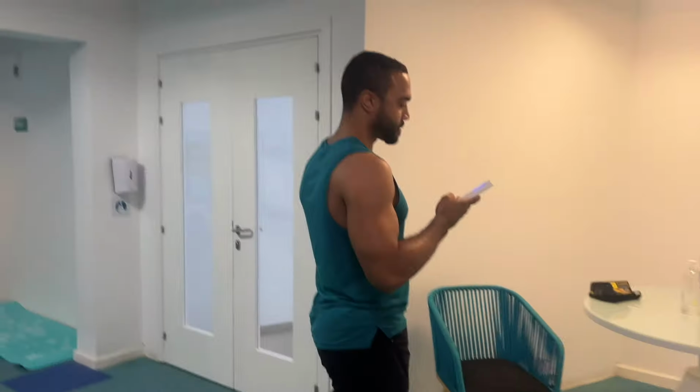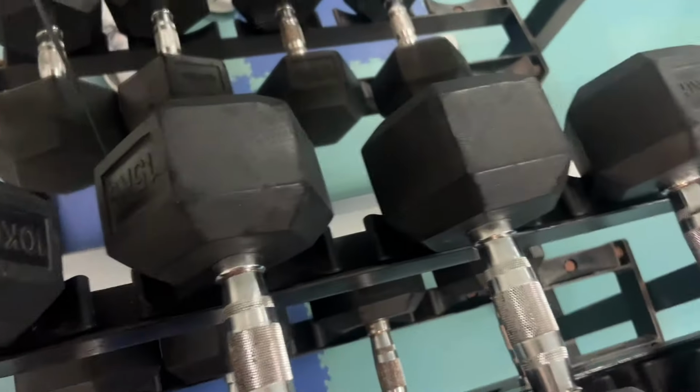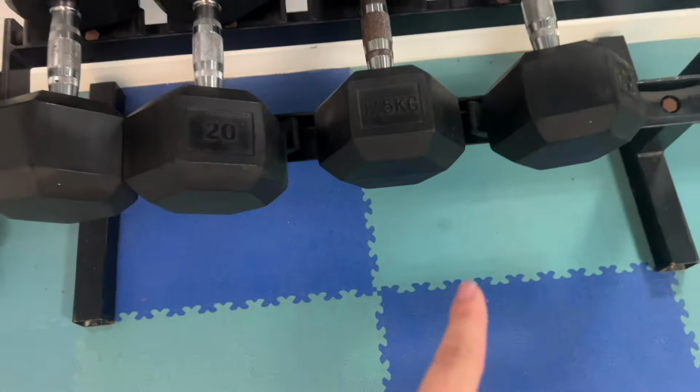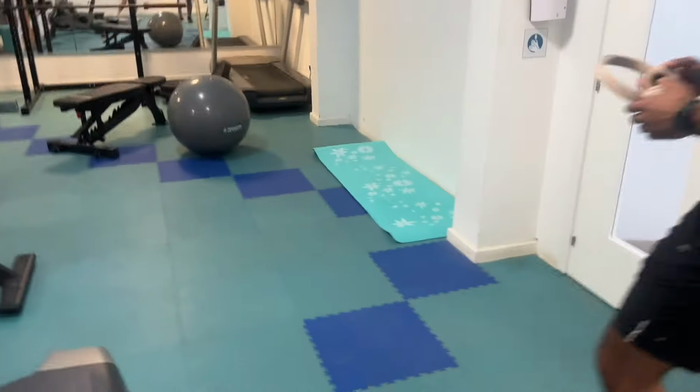Hi Simon. Hi. Let's see, what have we got? We've got some mats. These weights are decent. Usually hotel gyms have really small weights, but we've got 12.5, 15s, a 10, 20, 17.5 and 7.5. So I can work all right with that.